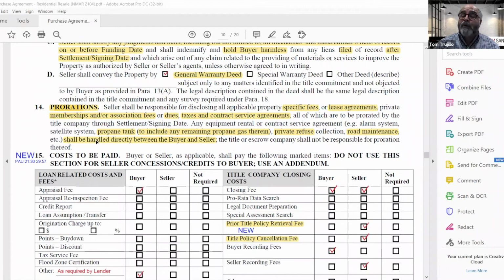And I've had situations that all of a sudden the buyer goes to his new house, and just as he's ready to move in, the propane company's there taking the propane tank. Well, this belongs to us. Doesn't belong to you. Well, I need propane. Okay, well, tell you what. Or the person may have bought the propane tank versus leasing it, and they're loading it up on their truck.